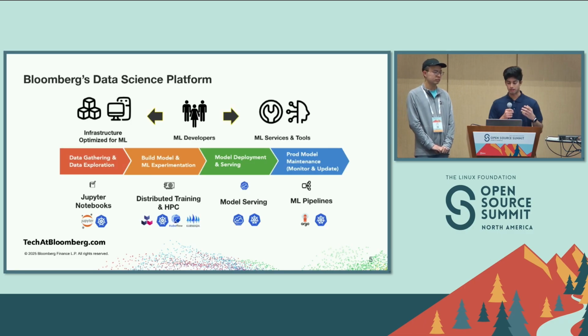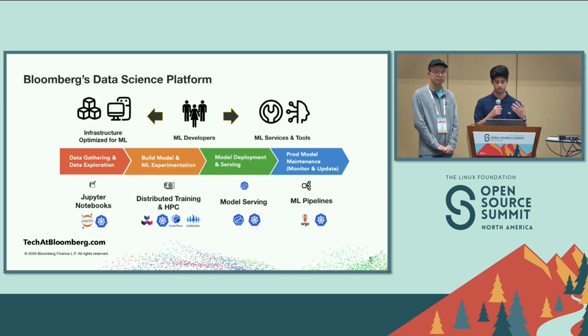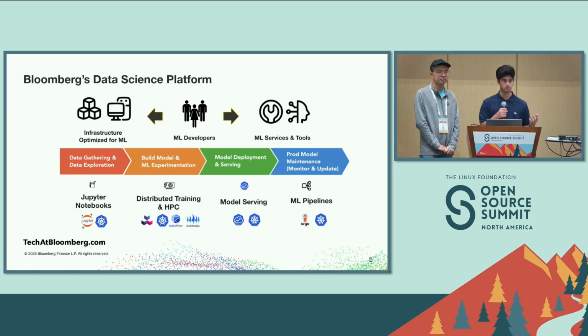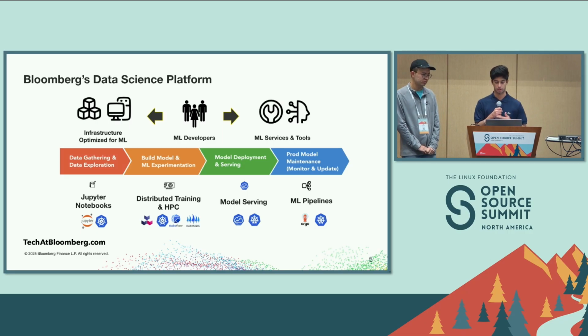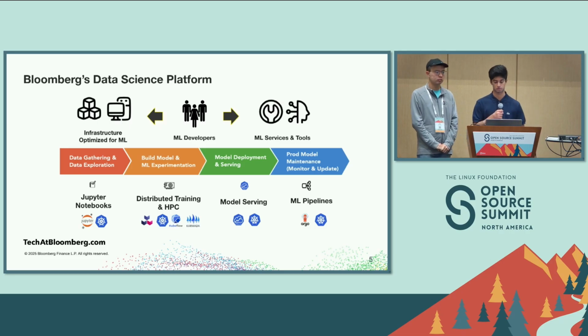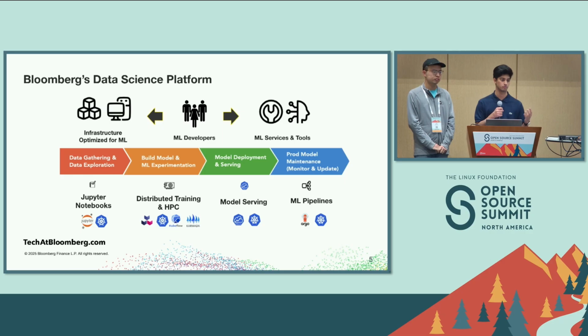OK, so the backbone of AI at Bloomberg is its data science platform. It is Bloomberg's unified AI infrastructure platform and a one-stop shop for everything machine learning, large-scale computation, and data science. Built on top of Kubernetes, it's a multi-cluster, multi-tenant system that provides scalable infrastructure for both training and inference, including GPU support. And it delivers a full MLOps experience, right from data exploration, model development, fine-tuning, versioning, and deployment of inference services. And under the hood, we integrate with several open source technologies like KServe, Karmada, Argo, and Jupyter, just to name a few.